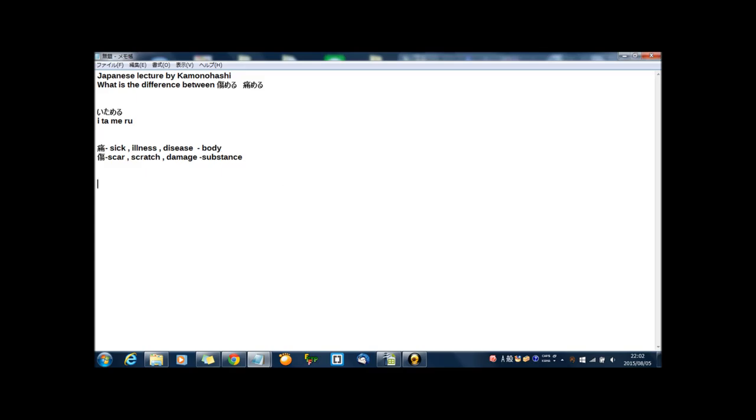And actually, I found a good website that explains the difference between itameru and itameru, and that website is made in Japanese. According to the website, this way, itameru, means pain or damage to body.